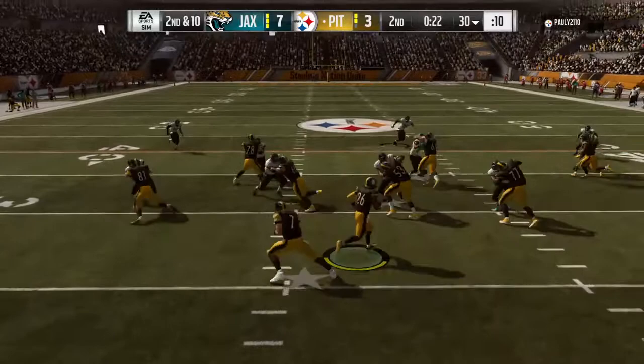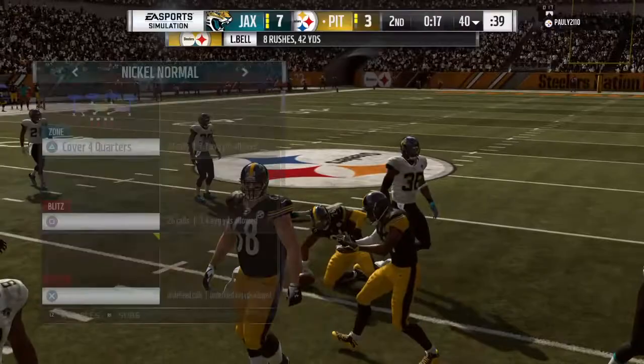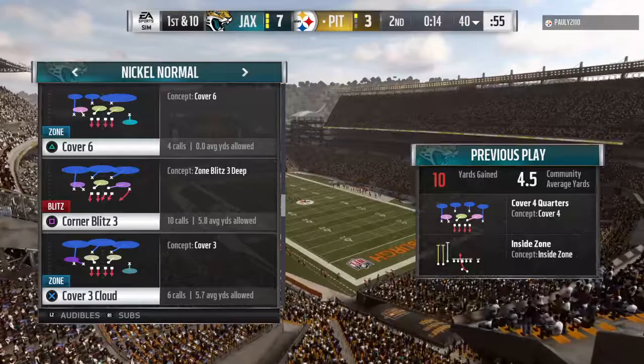They'll run it now out of the gun, and he takes this up to the 40-yard line before being corralled. A gain of 10, good for a Steeler first down. The Steelers signal for the second of their timeouts as they'll stop it with 14 seconds to go in this first half.